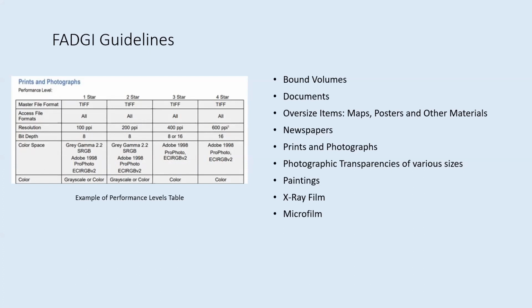I've included a sample of the recommendations laid out for the file specifications for scanning prints and photographs as just an example. So these tables outline recommendations on a quality level scale of 1 to 4, as you can see here. But for creating digital surrogates, I recommend only looking to the 3 and 4 star rated recommendations.